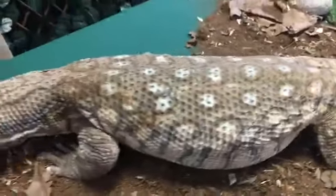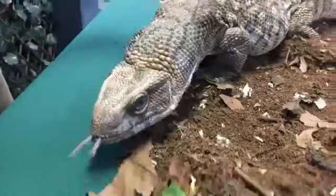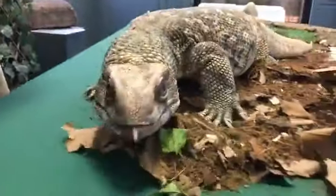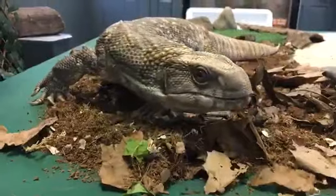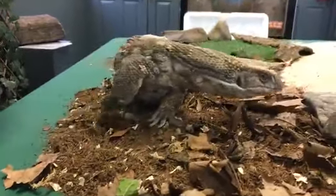He's going to use them to camouflage, so help him to hide. You can see he's got some different colors. He's kind of a tan and brown and gray. This is pretty typical for African savanna monitors. These are generally the colors they come in.